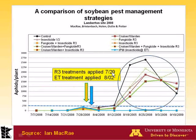August 2nd here and then July 29th. So they're essentially the same. If you follow the lines out, you can see that later on in the season, the populations of aphids did not resurge in the economic threshold or the R3 treatments.